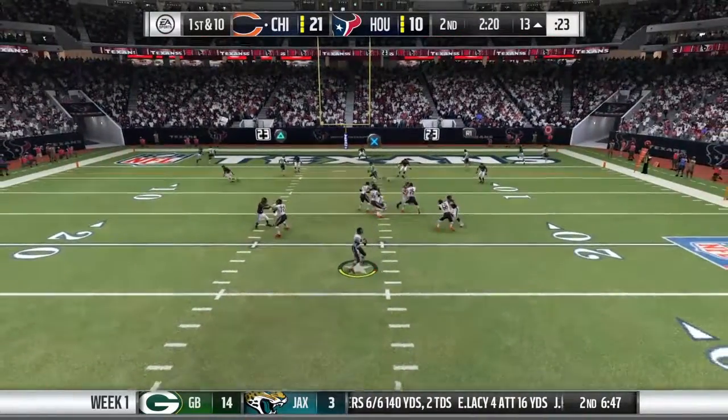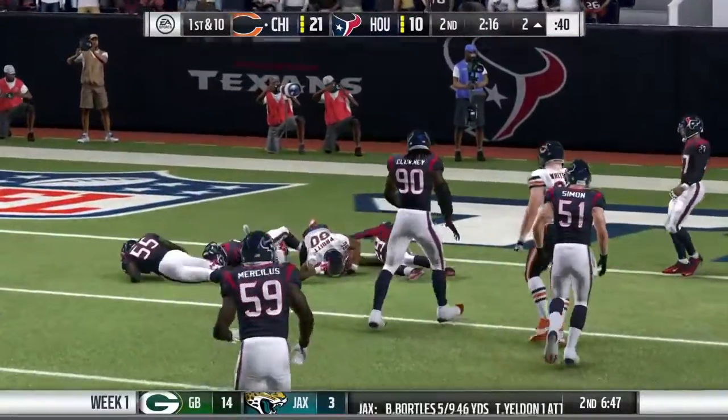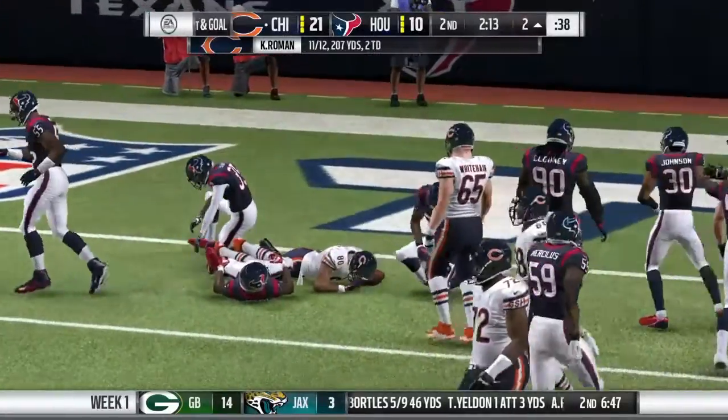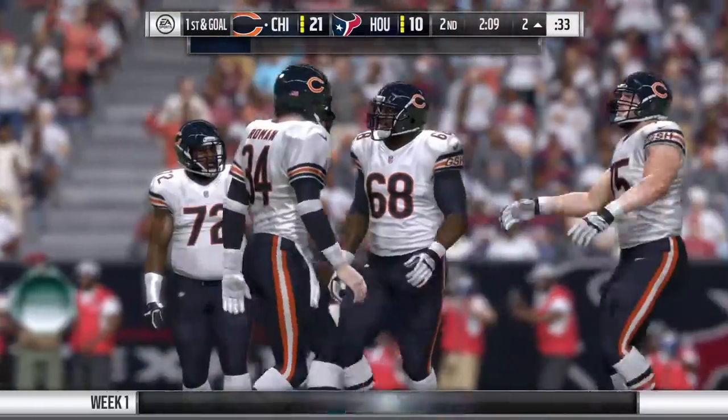Back to throw now on 1st down. This will be caught at about the 6. And eventually stopped just shy of the goal line right around the 2. It's a nice pickup of 12 yards, and it gives him a 1st and goal.